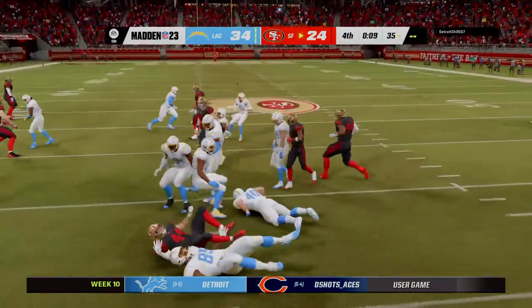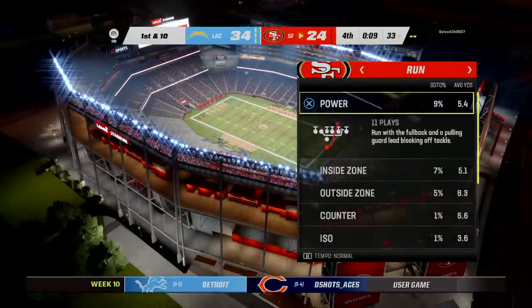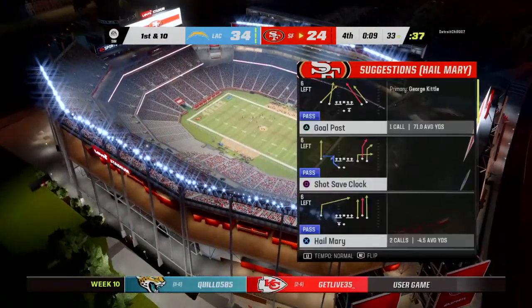Short kick. One of the up middle take it now. And they're going to start this drive in pretty good shape as they get it up past the 30.